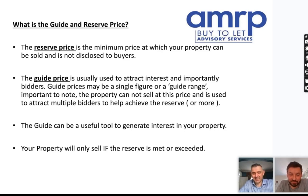So basically, the reserve price is exactly what it says there on that screen. The minimum price which we can legally sell the property for. So even if an offer comes in that's a penny short of that number, the seller has to agree for that sale. If that figure is hit or exceeded, we can sell that property at the end of the auction. So it's imperative that you're aware of that number, because that could be what you walk away with. So you've got to be happy with that number.